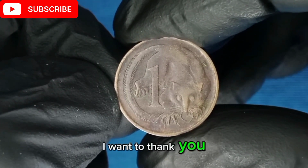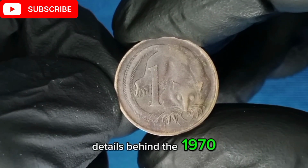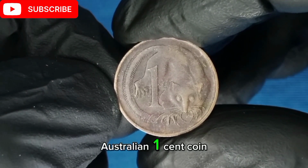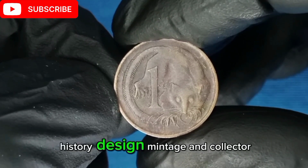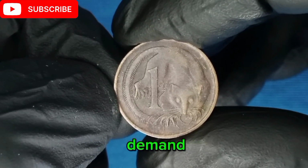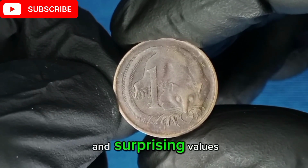I want to thank you for joining me in exploring the fascinating details behind the 1970 Australian 1 cent coin. While it may not look like much at first, its history, design, mintage, and collector demand prove that even the smallest coins can carry big stories and surprising values.